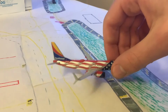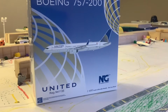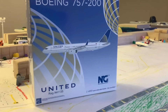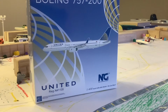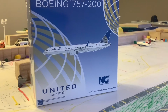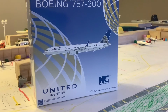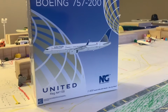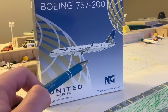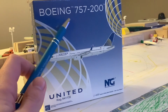So now we'll move on to the next model, the United 757. And once again, I switched the angle here of the shot. This one, I got the LED lights on it, which I think looks better on here. It didn't really look that great on the Southwest box and aircraft, but I think for this United 757, the lights look a little bit better on it. Here's the digital rendering of the aircraft, NG model logo, Boeing 757-200.